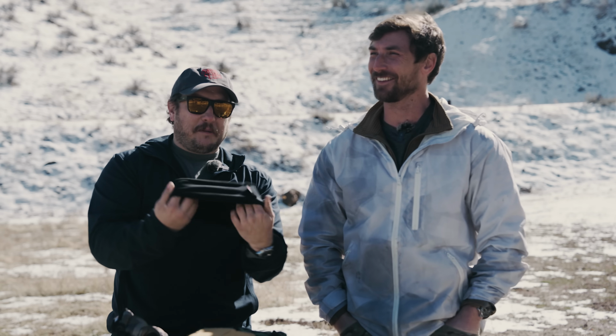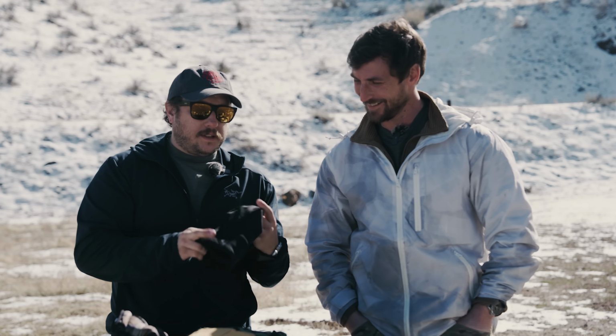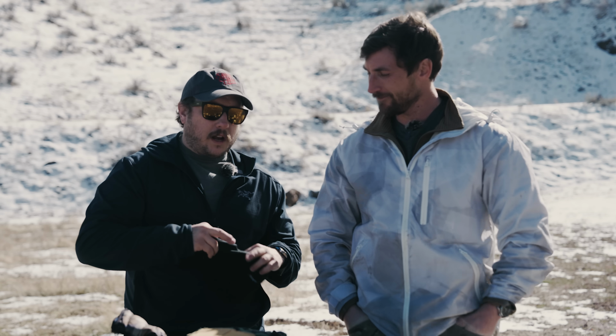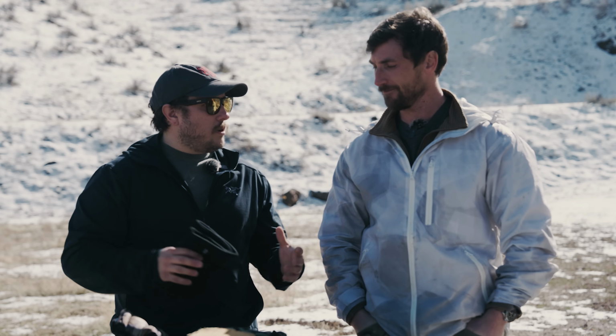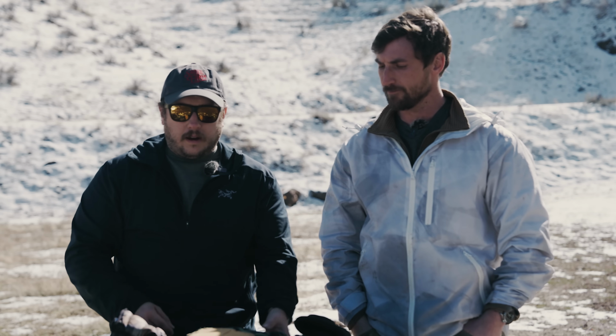Dang. Something like this is going to be when we go static. I'm going to pull that out again. This is something that always goes on patrol with me, no matter what: gloves, a hat, and some kind of non-permeable layer. So I'm going to have a hat of some sort.